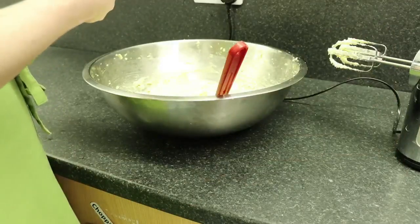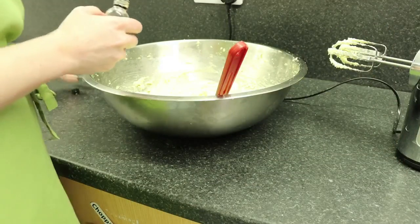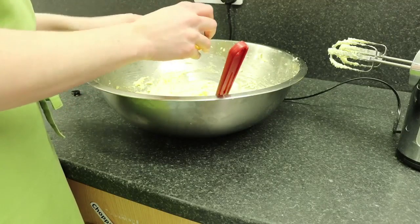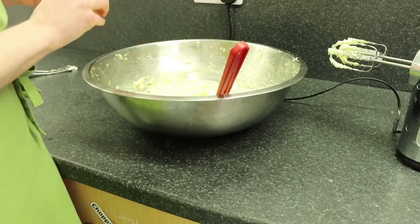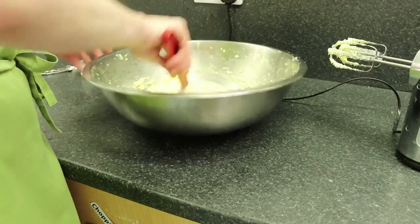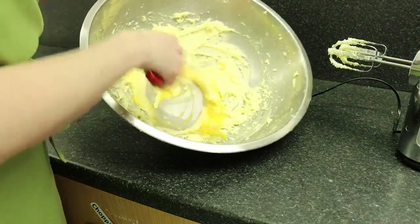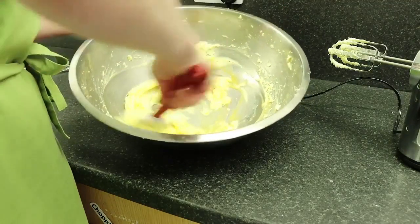Now I'm going to use the half teaspoon because I want to use the teaspoon measurer for the spices we're going to put in as well. So one, two. I'm just going to start mixing that by hand, hopefully you can see that, because I don't want it to fly everywhere when I use the whisk.